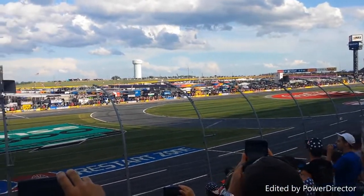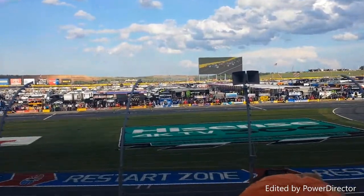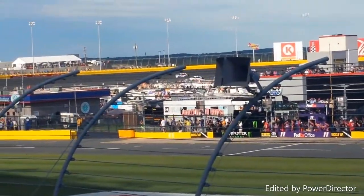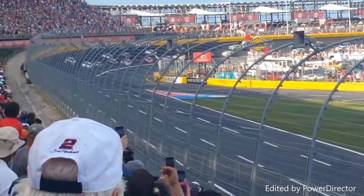Leading down low. Here comes Rowdy Busch up top. Chase Elliott taking right in there. Kyle Busch is going to pull to the outside of Kevin Harvick. Now wheel to wheel. Here they are coming down for the first time on turn number 4.